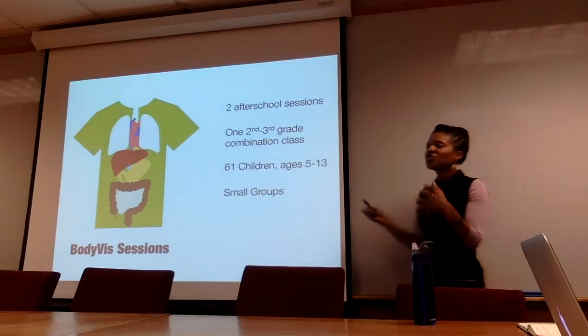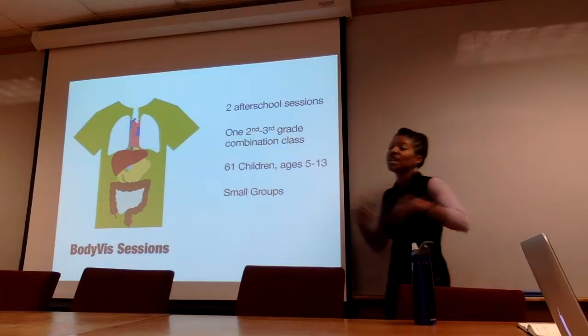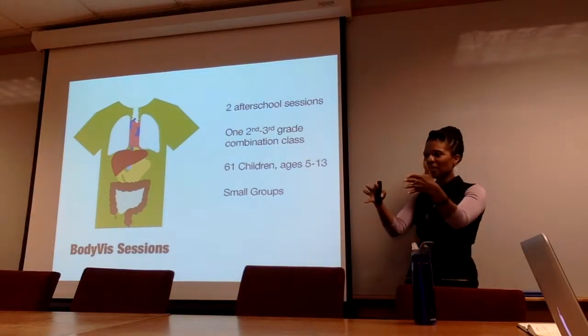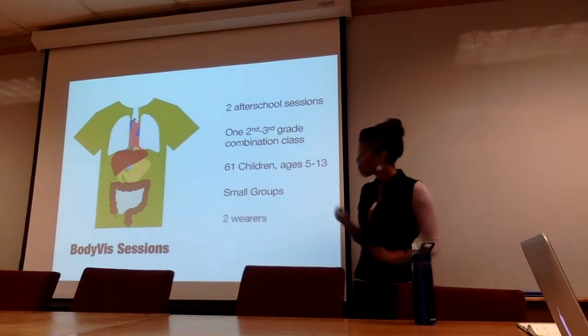So with BodyViz, the children worked in small groups to brainstorm their activities, and then we only have 2 shirts right now, so we had two volunteers to wear the shirt, and each group had to tell the wearers what activity to do to try to test their activities out.